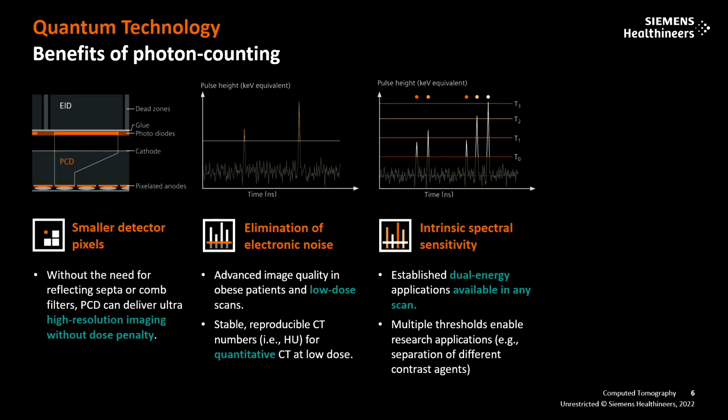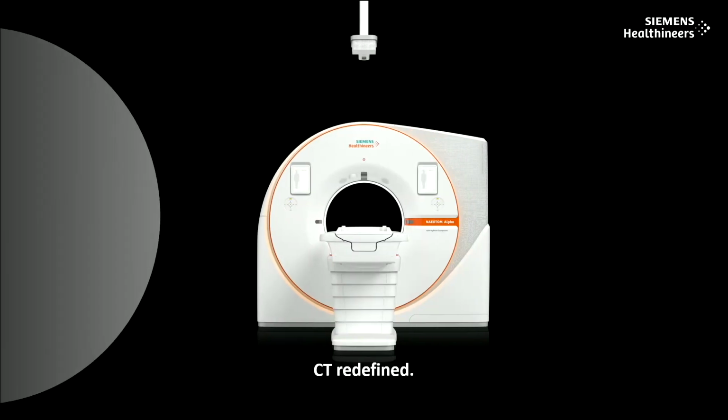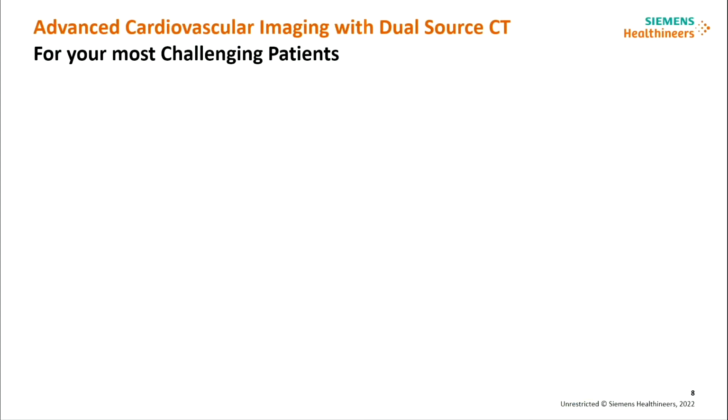Now you have the temporal resolution of dual source CT with spectral information, while you have better contrast information, because we handle the physics of low energy photons better, make them brighter. They're treated equally across the board. Built into dual source, so it's photon counting plus dual source. If you're familiar with the SOMATOM Force, and I'm sure almost all of you are, it's the same temporal resolution, same volumetric speed, but with photon counting technology.